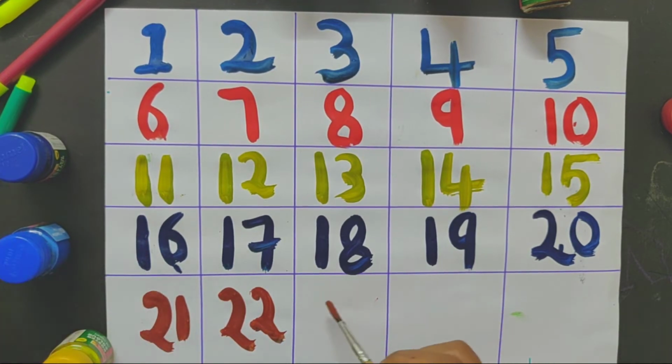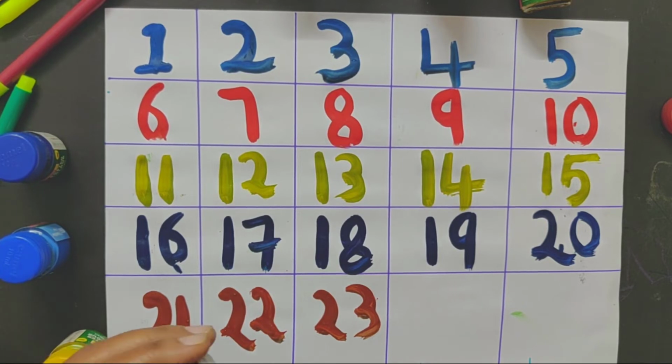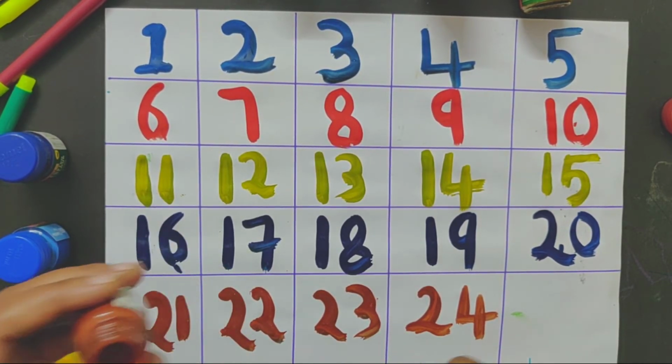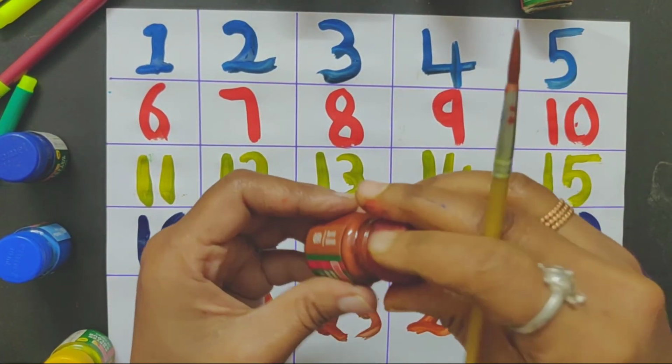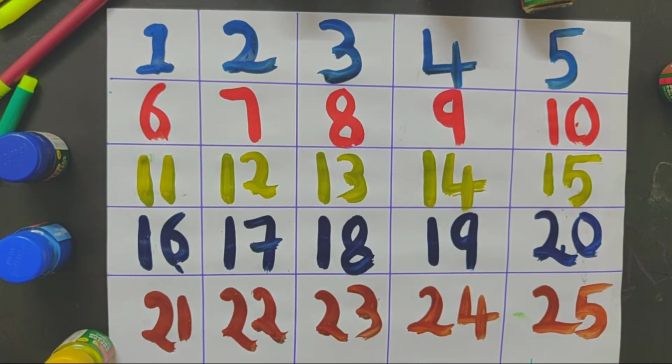Next, 2, 3, 23. Next, 2, 4, 24. Next, 2, 5, 25. Right? By using this brown color, we have written 21 to 25.